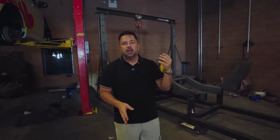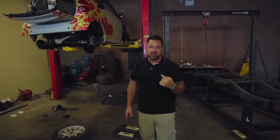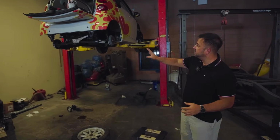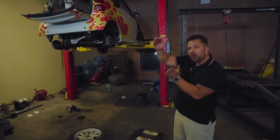We're gonna go ahead and get this bed off the actual trailer. We're gonna set it up on the actual jig, get everything ready. And what we're gonna do is bring the G-Wagon in, take the rear windows out, and start getting ready to put this thing on the rack, and we're gonna actually take the body off the frame.